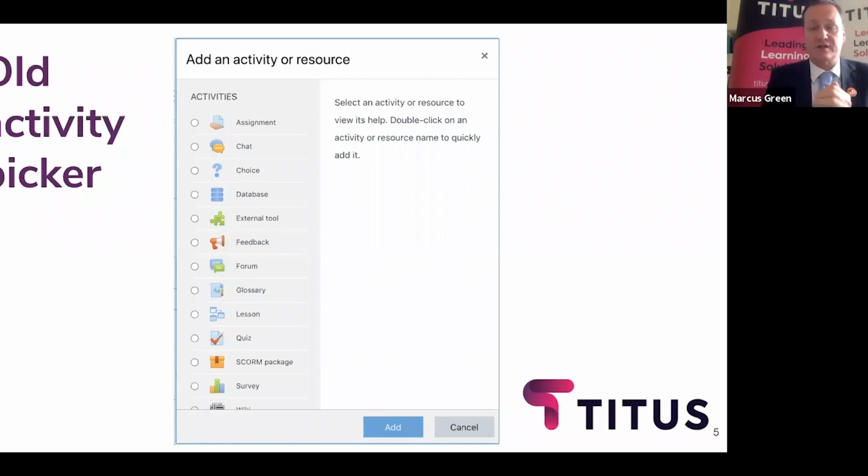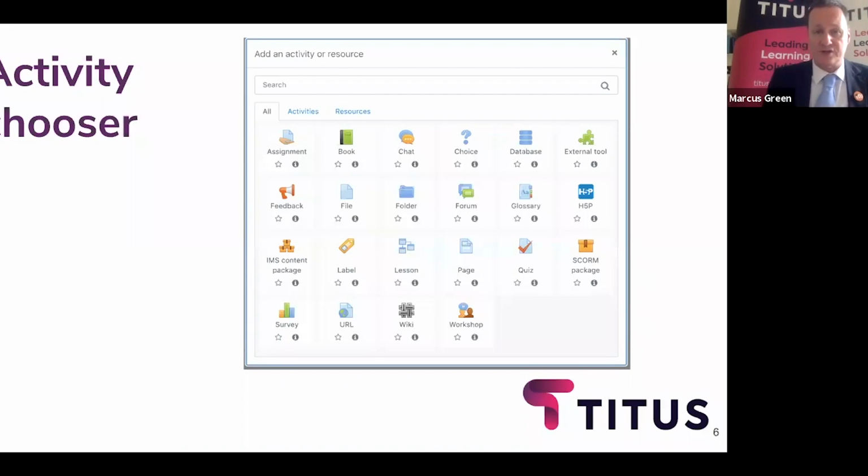And what I've got on the screen at the moment is the old activity chooser. And if you were to scroll down, you'd see at the top here it says activities, and underneath it says resources. And it's okay, it's fine. But we had a lot of feedback, and I say we because I'm very proud to say that a couple of people from Titus were involved, who had some input into the design of what I'm about to show you. That's the company co-founder Mike, and one of our other developers were at a developers conference, and they had some input into what is the new activity chooser.